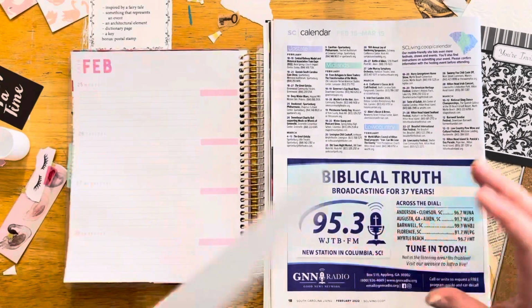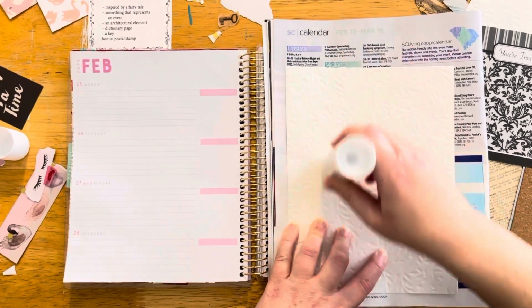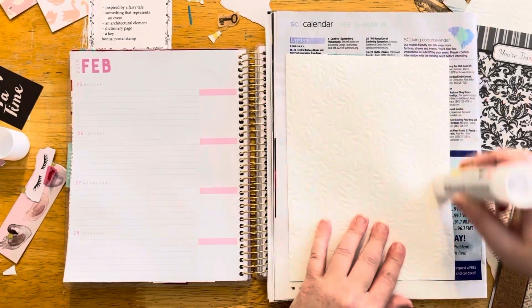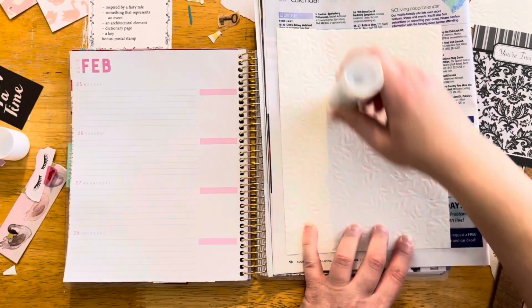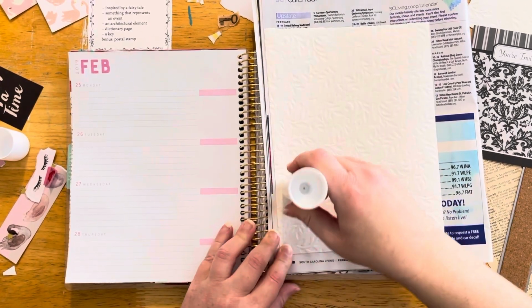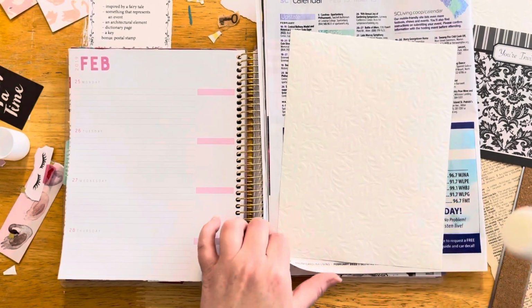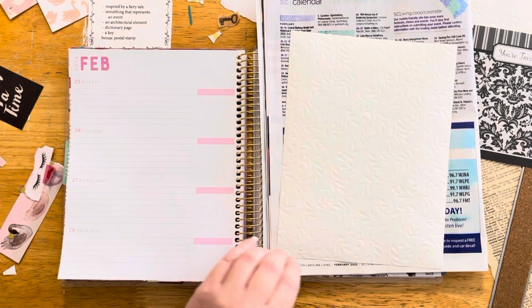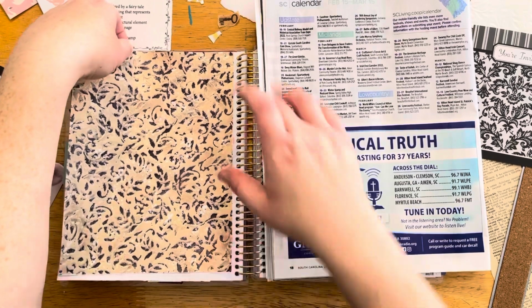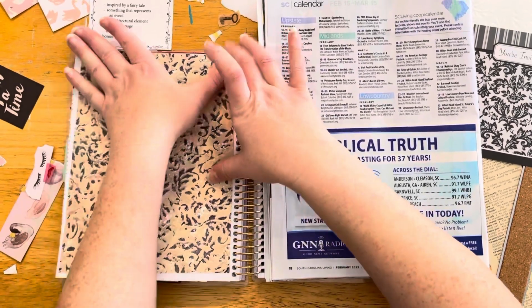All right. So I can glue this down. Lost the glue that quickly. Hopefully I'll figure out something to cover up the edges. If not, there'll just be a little bit of white edges. Okay. That won't be the end of the world.